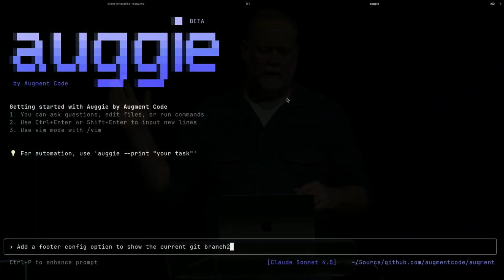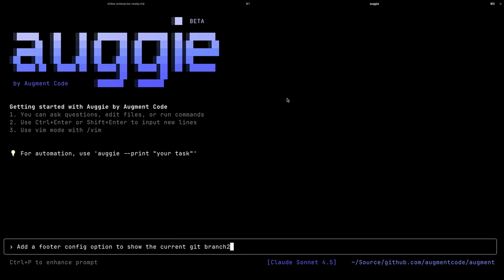Before we do that, I'm going to kick off Augment. If you've never seen Augment, this is the CLI. I was working on a feature where I want to be able to customize the status bar you see on the bottom. I want to be able to configure what that looks like. I built some of it yesterday, and today I want to be able to put whatever my current Git branch is inside of that. So here's this.